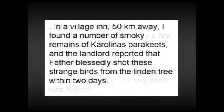At a village inn 50 kilometers away, I found a number of smoky remains of Carolina parakeets, and the landlord reported that father blessedly shot these strange birds from the linden tree within 2 days. He still remembers his story that the others who fell first were floating around again and again and could have been destroyed to the last. So here too a song about the end of this rare bird. Hopefully that's correct. Hopefully Google Translate isn't being a pain again.